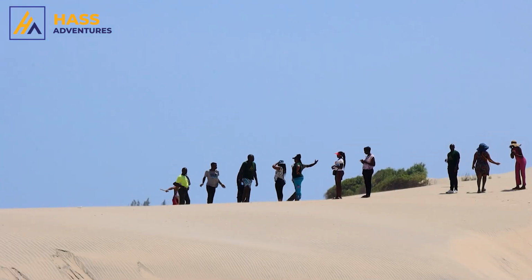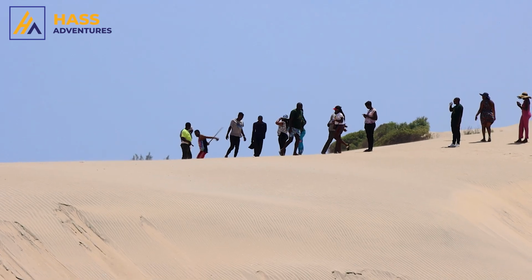The Marafa Sand Dunes offers a scenic view for landscape or portrait photography.